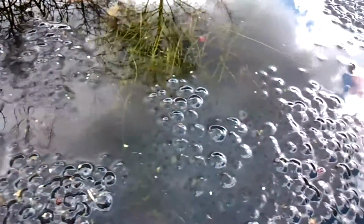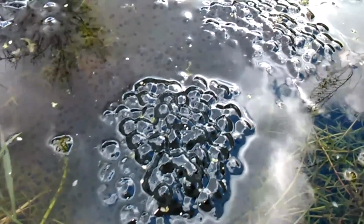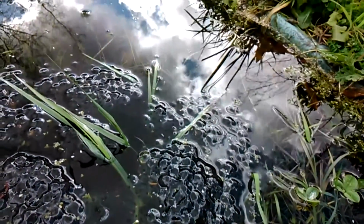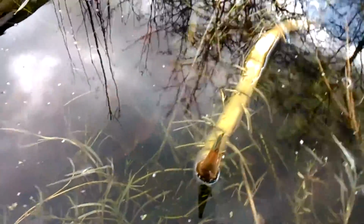Absolutely thousands of them. Now, I'm not too sure when this was laid, and I certainly didn't notice it last week, so it could have been done over the weekend, over the Easter weekend possibly. And I'm not too sure. It should only take maybe about a week or so to hatch, depending on weather conditions really. So when I return to work after the Easter holidays, hopefully they'll all have hatched. We'll be able to get ourselves some tadpoles.